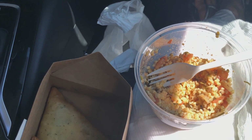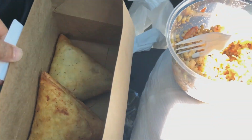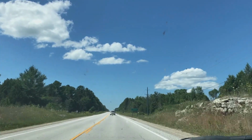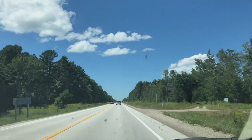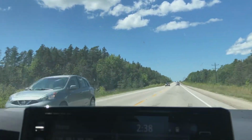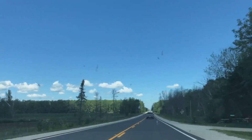Alright, so we have lost an hour taking a lunch break, so one more hour to go to reach Tobermory. From Wiarton, we have one more hour drive to Tobermory. So we are on Bruce Peninsula right now. So as you can see, there's lots of cedar and pine trees on both the sides of the roads. Such a beautiful scenic view. So just enjoying the view and driving to the Bruce Peninsula.